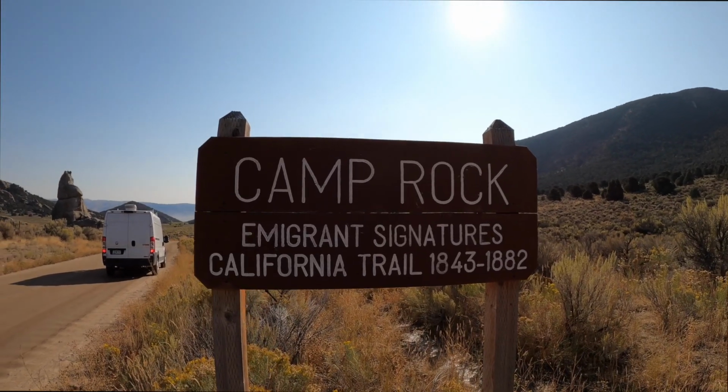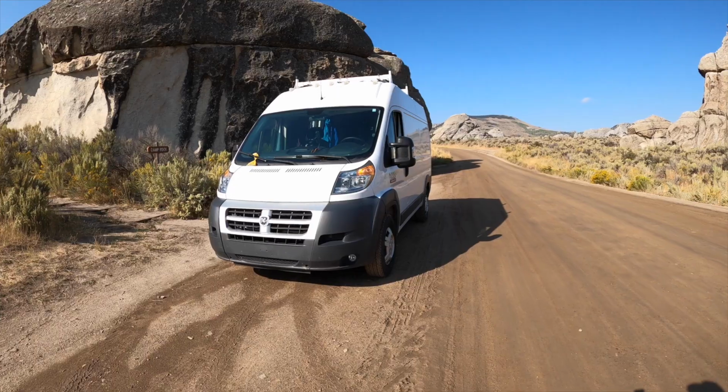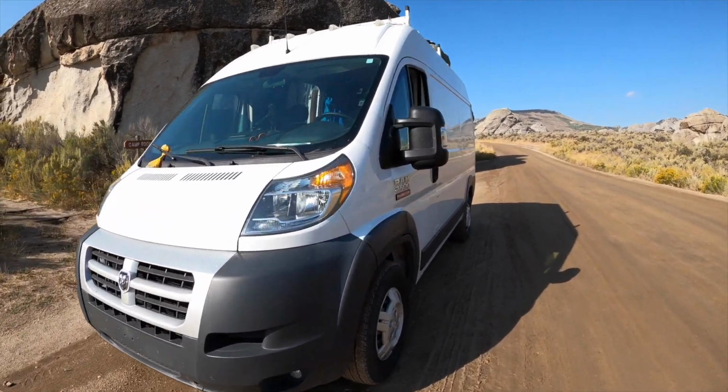Camp Rock is a large collection of emigrant signatures left by those who wished to mark their passage on the California Trail.